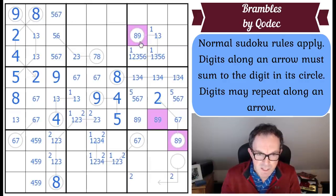So if this was 8, 8 would have to go here. If this was 9, 9 would have to go here. Just doesn't seem to be good enough, to be honest. I have to be honest, I don't think this is helping me. So let's label these squares up. We know that these squares are not 1, 2, 3, and 4.